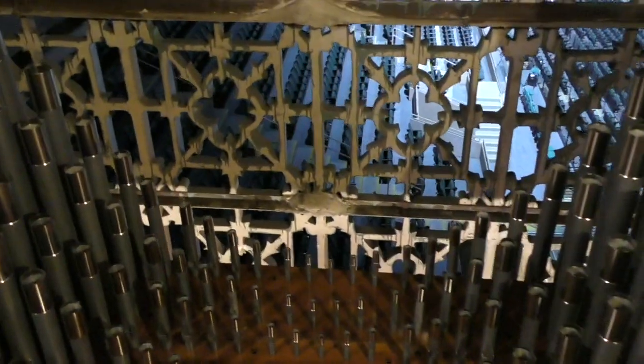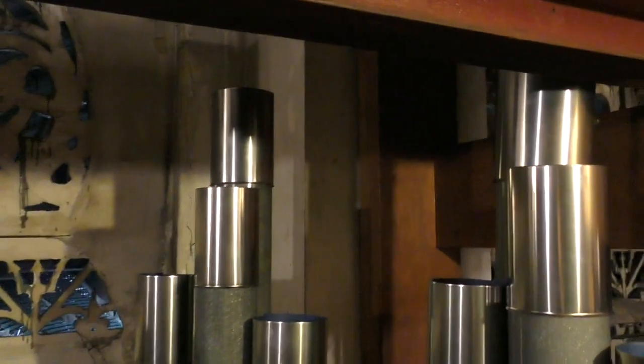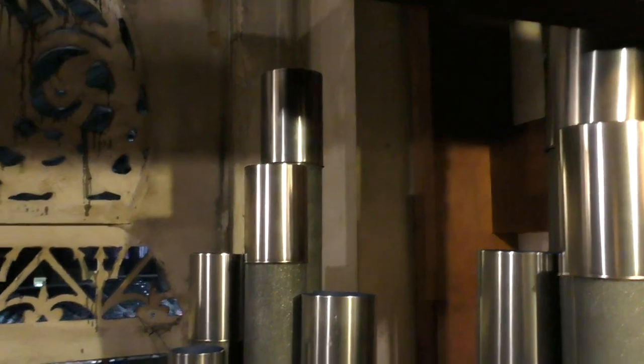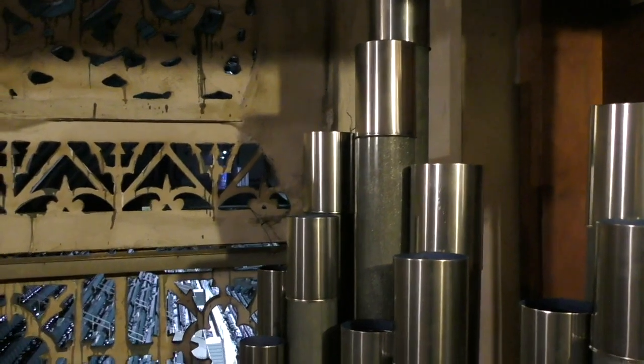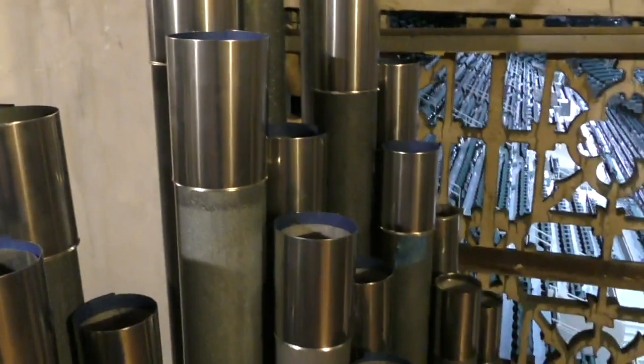So what do we got? Okay, so front to back, we got 11 ranks here. At the front is a 10 2/3 quint. It's a double quint, actually, of the 32-foot series. And it's up there at the very front. That's the tallest pipes up there. The bottom octave of the 10 2/3 and the 8 are offset. And the 10 2/3 is built as a standard principal. Nothing unusual there.